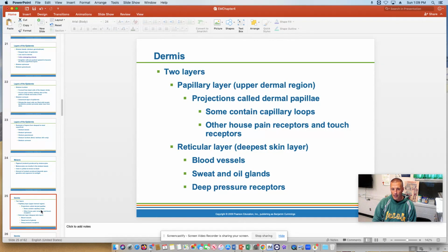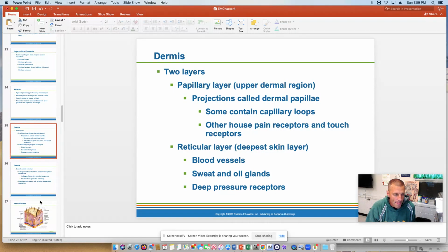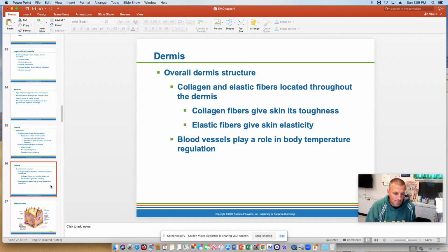Then the reticular layer, the reticular part of the dermis, has all the real machinery for operation: blood vessels, sweat and oil glands, deep pressure receptors, which mean nerve endings. So that's where we're really getting to the part that's fully alive, you might say. Beyond that, it doesn't have all the vascularity and nerve endings. Continuing with the dermis, it has collagen. Collagen fibers are what kind of lock it together, and elastic fibers give it the ability to stretch. Collagen fibers give skin its toughness. Elastic gives it its ability to return to its original shape.